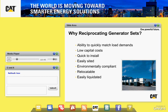The products that are here, particularly on these more modular units, are easily relocatable, and in the event that you don't need them anymore, they're easily liquidated, which again helps to control the total owning and operating costs of the utility.